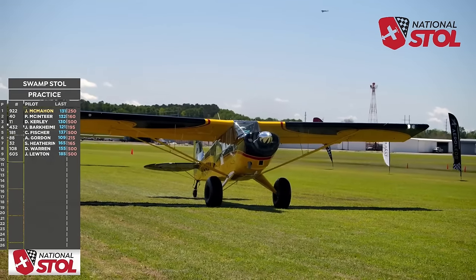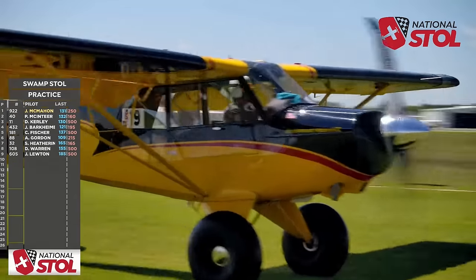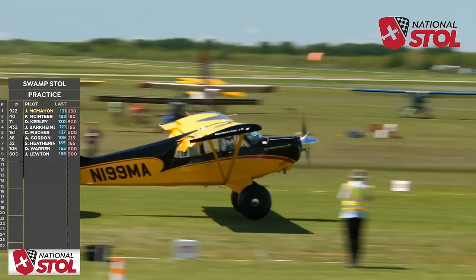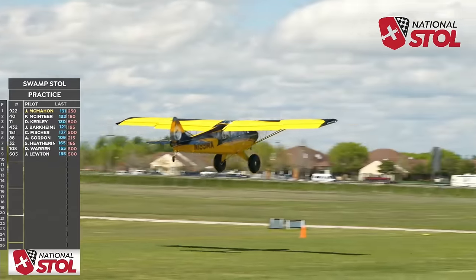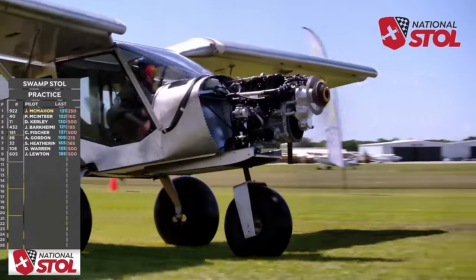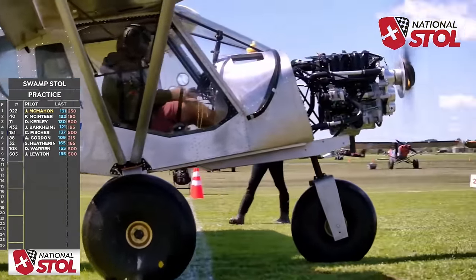That airplane was painted in 2012, which I couldn't believe. A little bit of stuttering here from this Husky. And now for something completely different. Justin Tisdale with his Viking-powered Zenith 750.